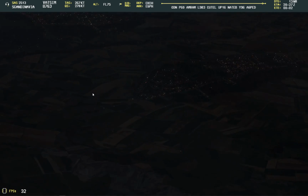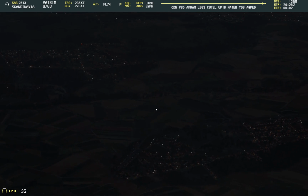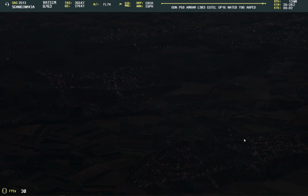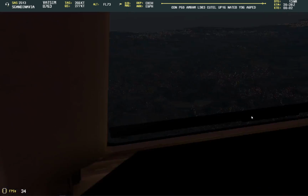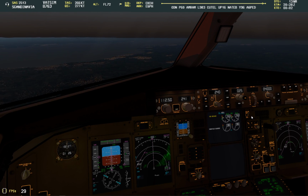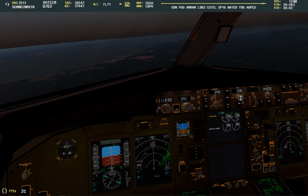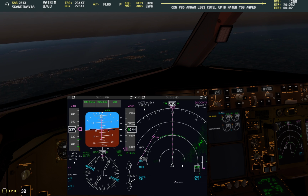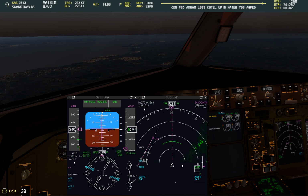Here's the VFR guy. Scandinavian 2513, for planning, turn right by 5 degrees. Right by 5, Scandinavian 2513. Okay, let me extend the speed brakes slightly to increase our rate. There we go.